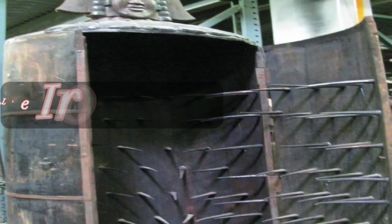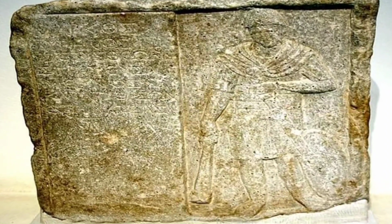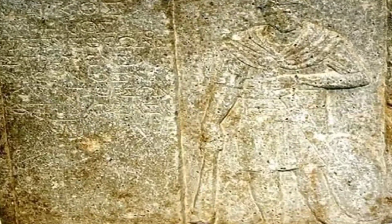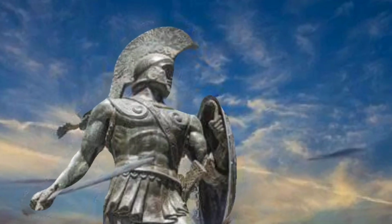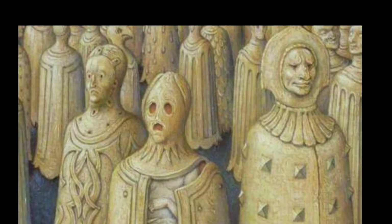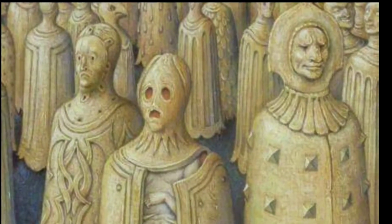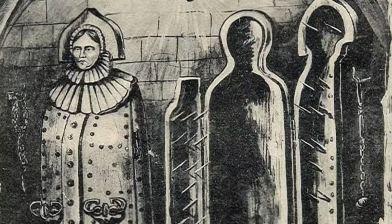The second one is the Iron Apega, also known as the Apega of Nabis. One of the most fantastical tales of a torture device is the Iron Apega. The ancient Greek historian Polybius wrote that the Spartan king Nabis, who ruled from 207 to 192 BCE, built a sort of torture robot that resembled his wife, Apega.